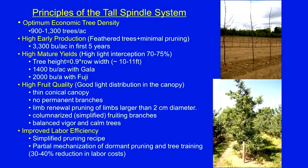Third point, this system leads to relatively high early yield and high mature yields, because it intercepts a higher percentage of available light, upwards of 70 to 75%. So in the past, in New York, we basically said if we could get 1,000 bushels to the acre, we're happy. With this system, we basically want to shoot for 1,400 bushels to the acre with Gala, almost up to 2,000 bushels to the acre with Fuji, with some of these very high yielding varieties.